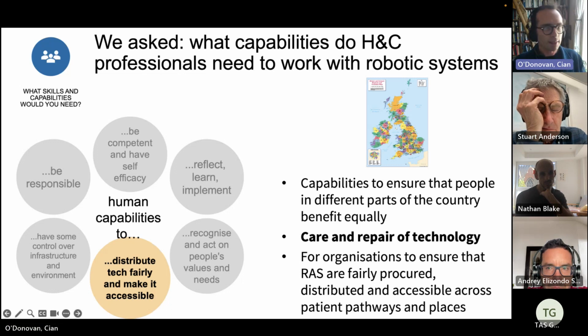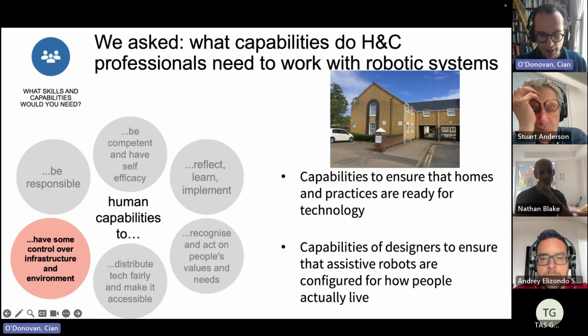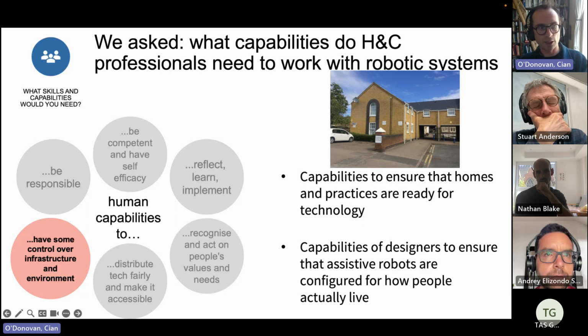Number 5 of 6, to have some control over the infrastructures and environments that robotics were being embedded into. We had one robotic system we asked people to assess, which was a ceiling-mounted hoist. Clearly, in that kind of situation, having ceilings, having infrastructure that's strong enough to physically support the robotic system was important. Doorways, carpets, issues like that are important too. But they're only examples of this, of having capabilities to adapt not just to technology, but make sure that the infrastructure environment too is appropriate.